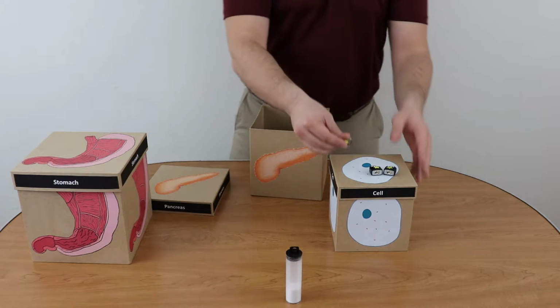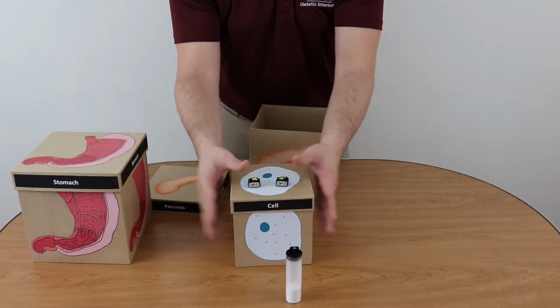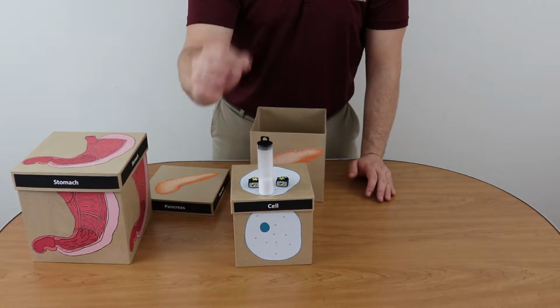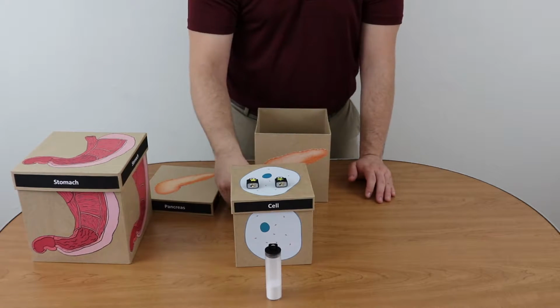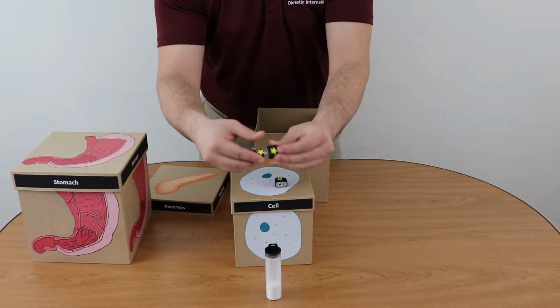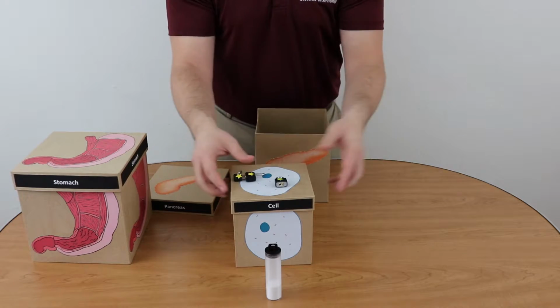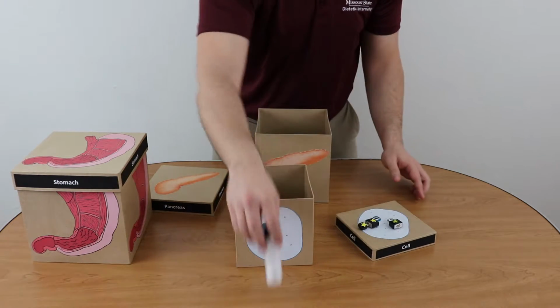Insulin will come to our cells, and as you notice, our cells are locked right now. So we can't actually get our carbohydrates or sugars in there. So what happens is insulin will come along, interact with our insulin receptors, and cause it to unlock. Once it's unlocked, the sugar can go in.